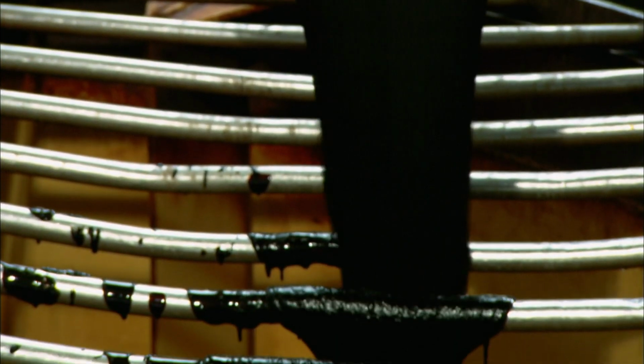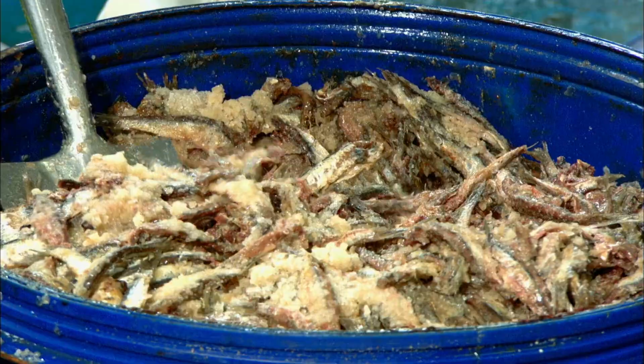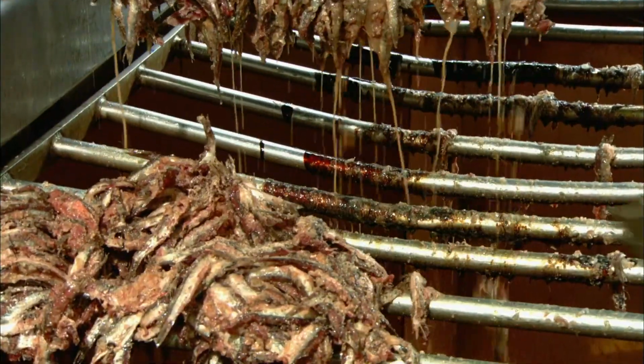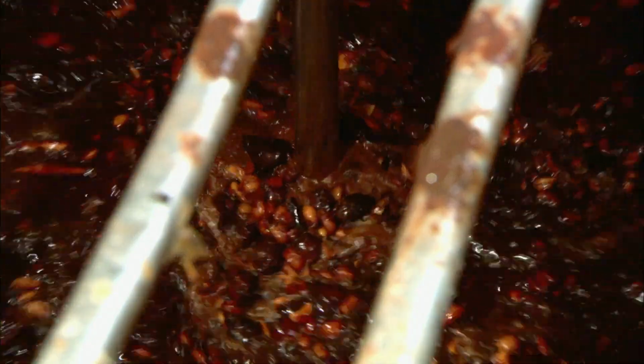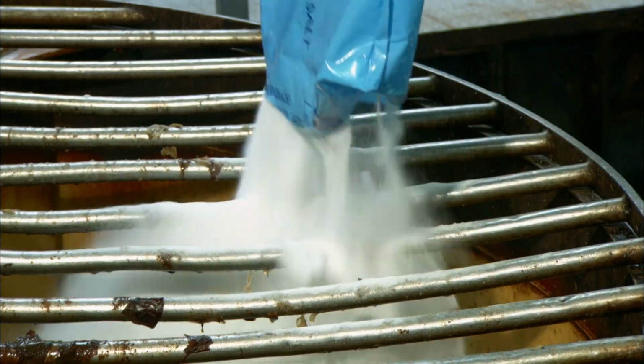There goes the tamarind concentrate. Now the anchovies. The ingredient proportions are top secret, as is the prescribed mixing time between ingredients. Now the pickled onions and garlic. Sugar and salt. And that secret blend of flavorings and spices.